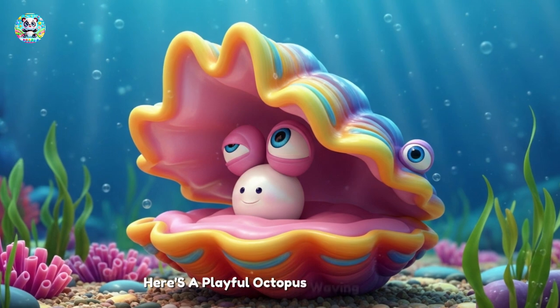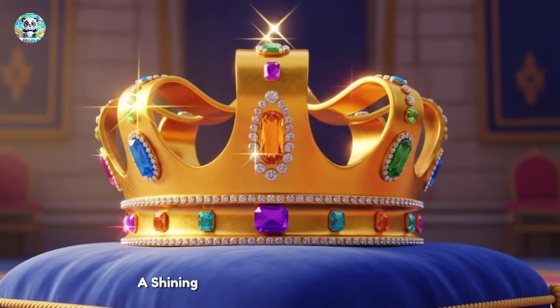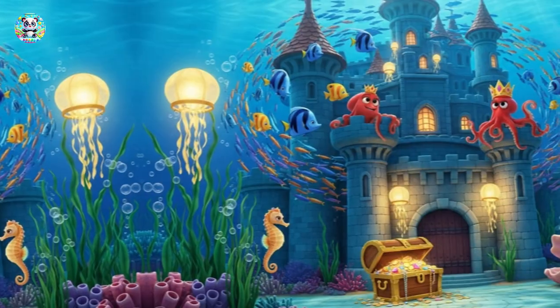Here's a playful octopus waving its arms. Look, the bubbling fountain splashing water. A shining crown for the sea king or queen. And a friendly dolphin splashes hello.